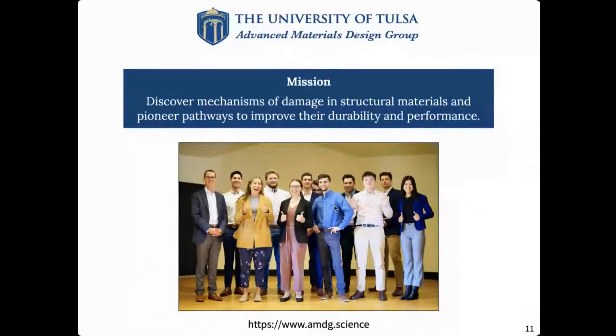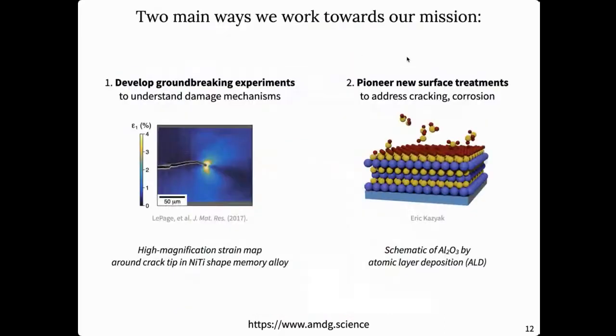This is where my research group at the University of Tulsa tries to carve out our little expertise in the world of fatigue. We're looking to discover mechanisms of damage in structural materials and pioneer pathways to improve their durability and performance. This was our group photo last summer. We had lots of undergraduate researchers as well as our three graduate students in the group. You can look up our group website here. We're amdg.science, that's for Advanced Materials Design Group.